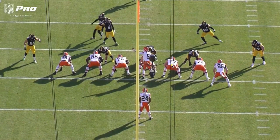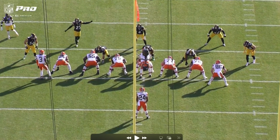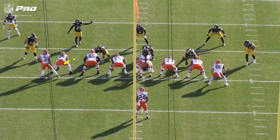So the play design is, well, I'll let Jeudy come in on the left side too, just to get the full picture. There he comes. So everybody here is blocking down, right? Including Jeudy. They're leaving Highsmith, and nobody's accounting for them. Everybody else, they're just blocking down.